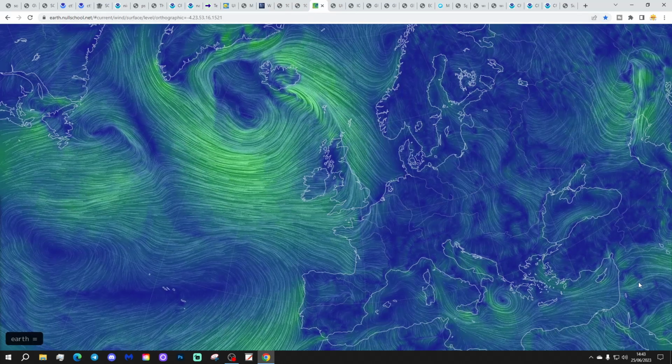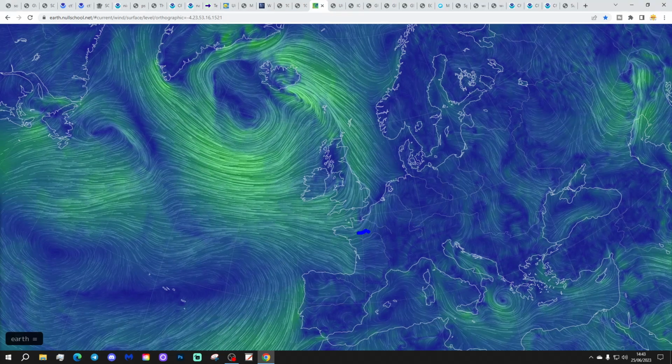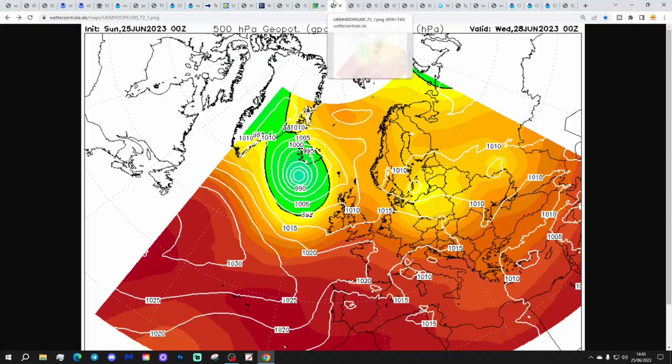The latest wind flow map from earth.nullschool.net shows that change is taking place. We've got hot southerlies in the eastern part of the country and cooler westerlies coming in off the Atlantic in the western part of the country. In between, there's a cold front marking the boundary. As that cold front pushes through, those westerly winds will start moving in from the Atlantic, lowering the temperature and certainly freshening things up quite a lot.